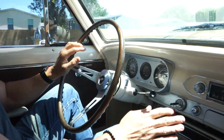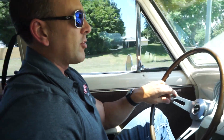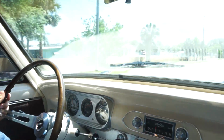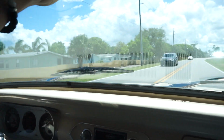I made mention earlier that the gentleman we took this in on trade from was using this as his daily driver. Doesn't have any drivetrain vibration, tire vibration, tranny vibration. Car runs nice and smooth, rides real nice.